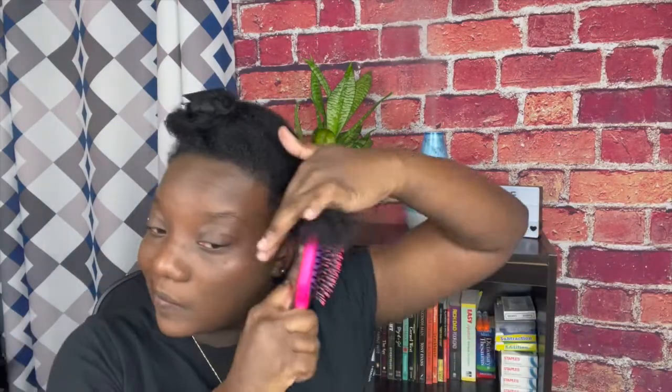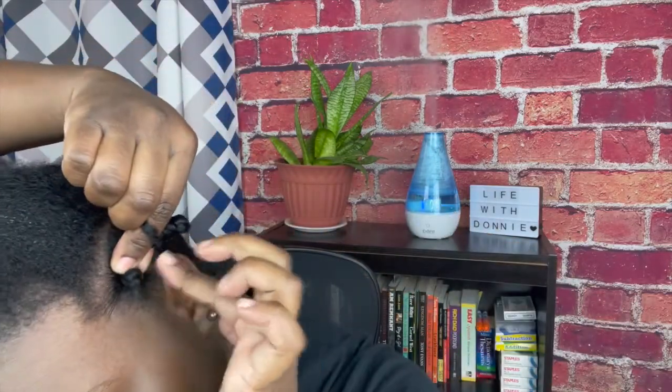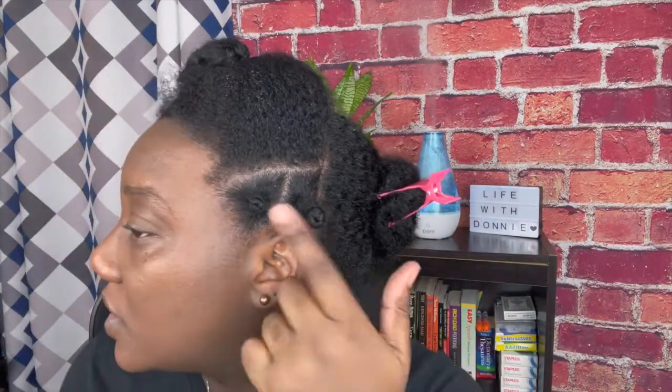I'm going in again. I detangle multiple times. I go in again with my brush, then two strands, but this one I try to twist away. Then I twist the hair, hold the root. I almost create a little bump, and then I just twist it. Yeah, and I just continue.